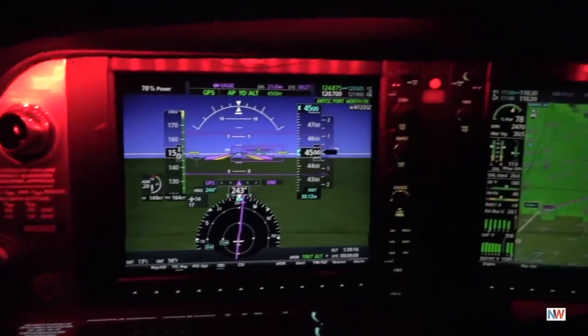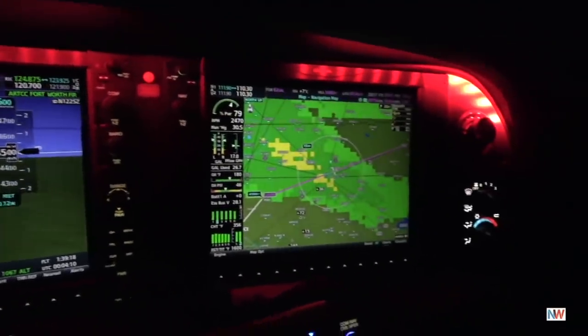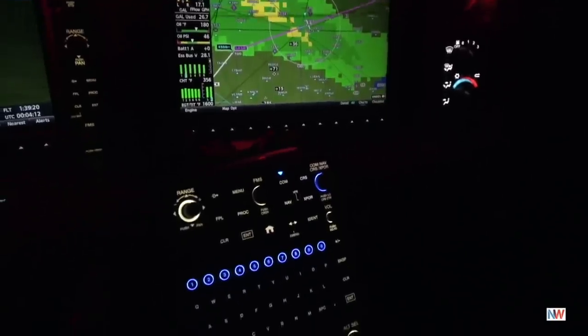For 2 Sierra Zulu, maintain VFR 4,500, you're cleared into the Bravo. There's just weather straight on the west side of the field is where you're at, so we have to take you over top of DFW. All right, clear through the Bravo, over DFW.